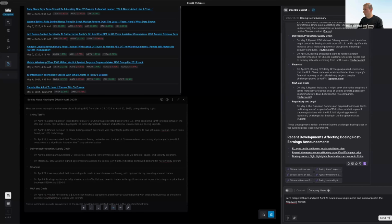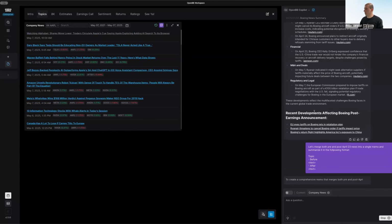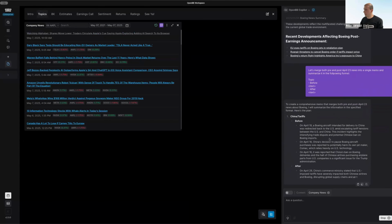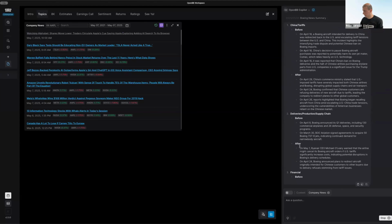Let's say I want the topic before text, and I want something like after some text. Yeah. And let's get rid of this one. So I just want to combine everything, and I'm going to add this one widget as a markdown that I can share in the future, let's say, with my colleagues afterwards.